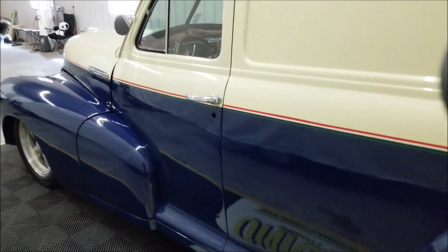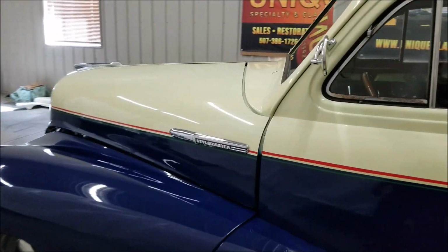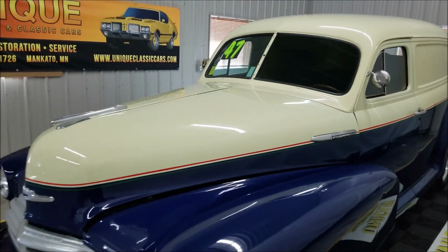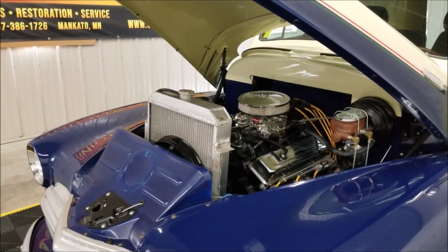Nice fit, closes nicely. I'm going to go ahead and pause this, pop that hood. I'm going to open the rear too so you can get a look at that, have an idea that it won't take a whole lot to finish. All the good stuff's been done. All right, here the hood's popped.